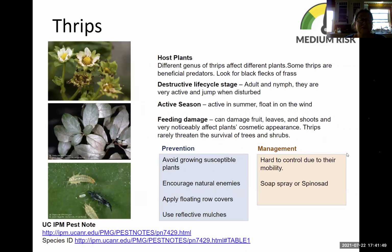Thrips. These are a tiny little thing. They're kind of hard to see, but you can see the damage they do. Some thrips are beneficial. So look for black little flecks on the leaves, on the underside of the leaves, on top of the leaves, little black dots. And you can look for little patches where they suck and rasp.